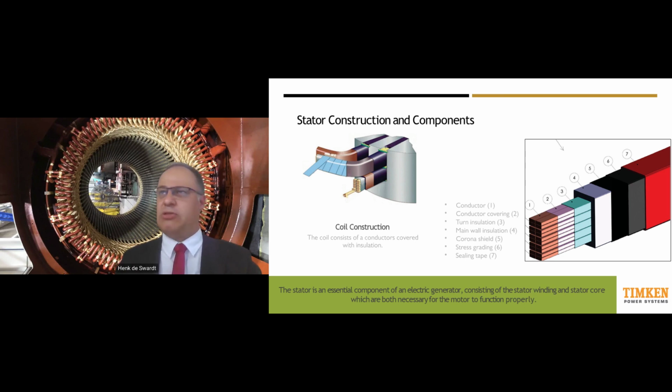That's almost the most important part of the insulation that insulates the copper or the conductor from the core. If that insulation breaks down, you will have a short circuit between the core and the conductor, and you will have a big bang because all the energy will then create a ground fault, which could most certainly damage the stator winding, but could cause significant damage to the core, which can be costly and take a long time to repair.